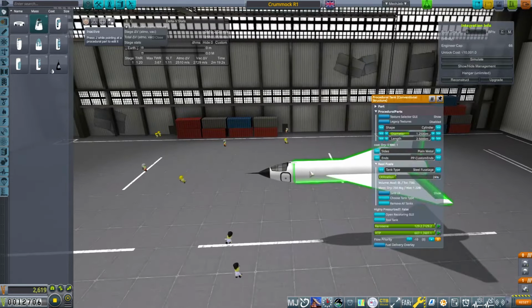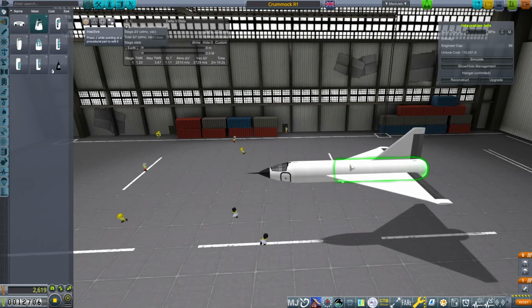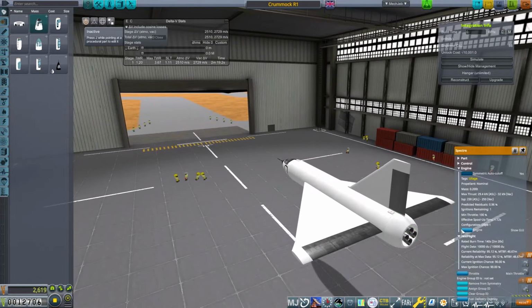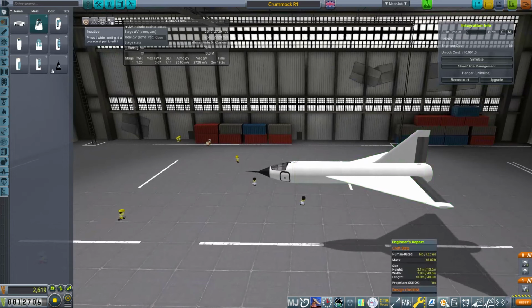Now, I could change the tanks. We do have better tanks. We could put more fuel in. We could have them burn longer. We could do all sorts of stuff like that. We can't change the engines at the moment. We can't put more fuel on board because we are limited by mass. So our maximum mass, I think, is 10 something.